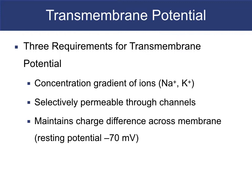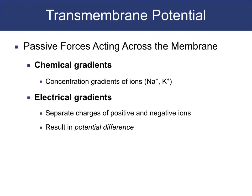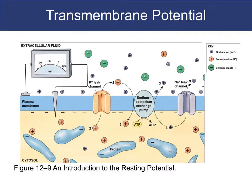There's also another thing that contributes to this, and that is the proteins that are in the cell. There's obviously a lot more proteins in cytoplasm than there are outside of the cell, in the interstitial fluid or in the extracellular fluid. Okay? The combination of all these charges, and because of these pumps, leads to this number here of a resting potential of about -70 millivolts. That's caused by a chemical gradient and an electrical gradient, which results in this potential difference.